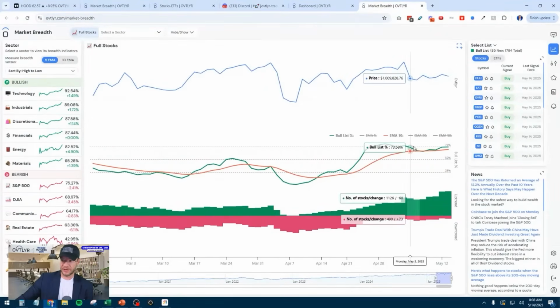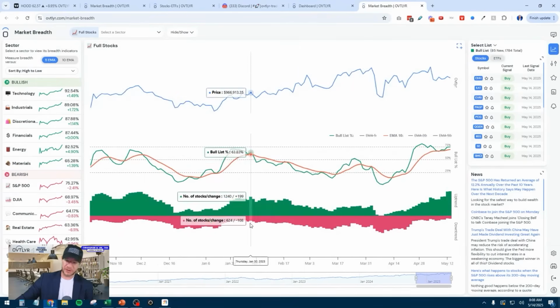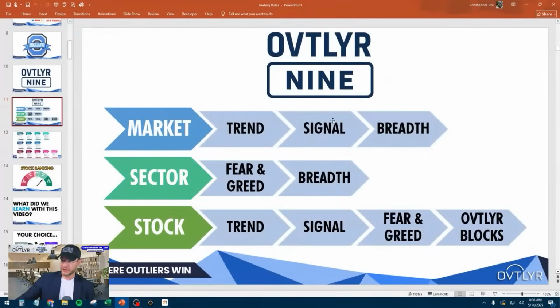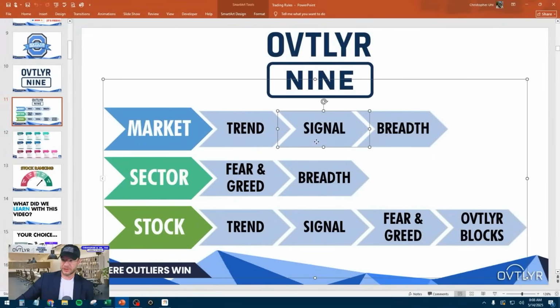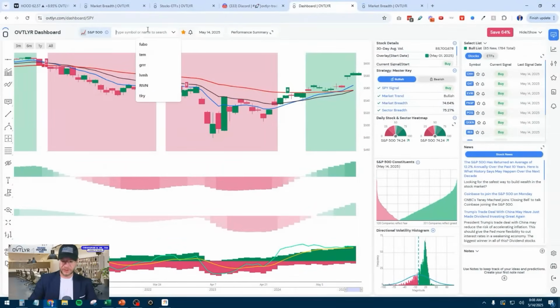And it was little bitty. I mean, I didn't even notice it. One of our Discord members, Albertone, pointed it out to me. I didn't even see this reset right here. So that went on, that reset on the breadth where I was like, okay, cool, I'm good, let's go. So we had bullish trend, bullish signal, bullish breadth. Next, in the sectors, we'll go to Robinhood and we'll look at the sector for it.